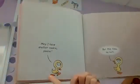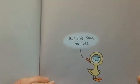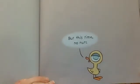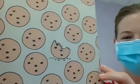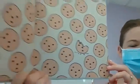And the duckling says, may I have another cookie, please? But this time, no nuts. And then the back is a bunch of cookies with no nuts in them. And one bite taken out. Oh my goodness. That was a good one.